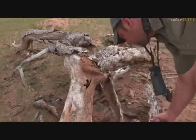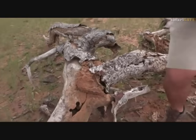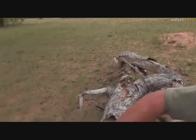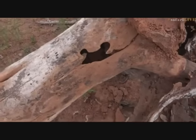Now have a look at this. This is interesting, and I think this is signs of another animal. Have a look in here. And I don't want to stick my finger in there, but you can see little rings. Can you see that?